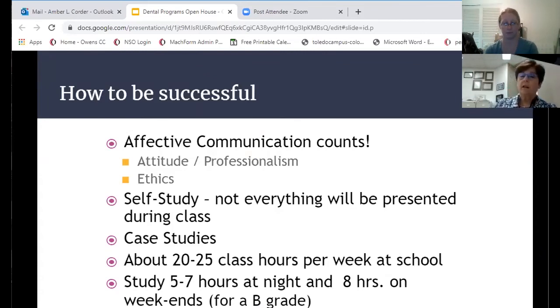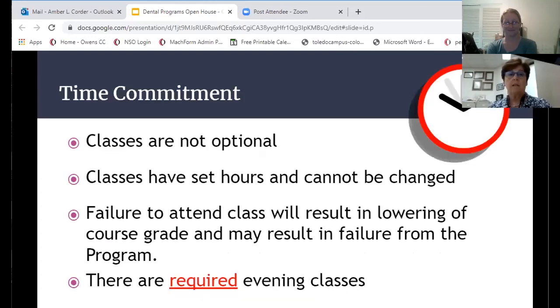Self-study is key, or I'm going to use the word essential in this program. We have so much to cover in dental hygiene that if you get behind, you are in big trouble. So we have case studies. You are here on campus 20 to 25 hours per week, plus you need to study 5 to 7 hours a night and 8 hours minimum each night of the weekend to get a B grade. And if you don't believe me, you can ask the students.